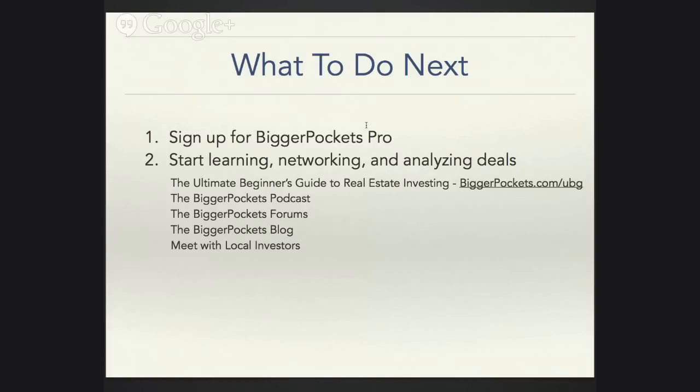So if you're struggling to get this 203K loan done, ask somebody, and there's probably 50 people who have done a 203K loan, and they're going to be willing to help you out, because that's the whole spirit of BiggerPockets: let's help each other succeed.